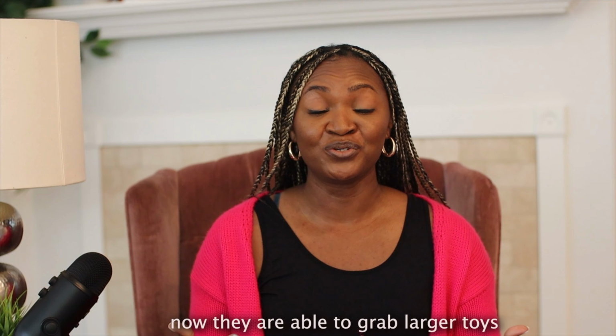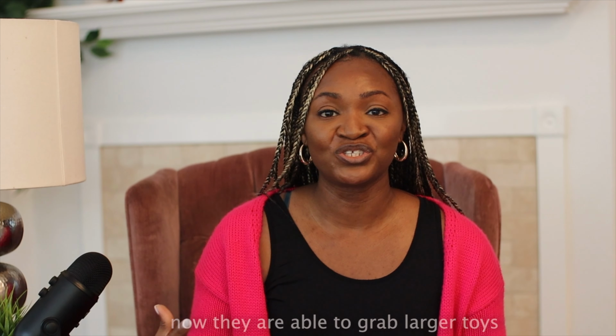At this stage, they're also refining their motor skills compared to when they're 4 months old. So now they're able to grab larger toys that are easier to grasp. So they may reach out and grab objects that you didn't even know are big enough for them to grab. This is also an interesting stage where they start to get bored with toys they used before, and they will start to search for other things.